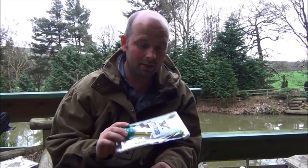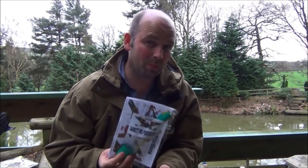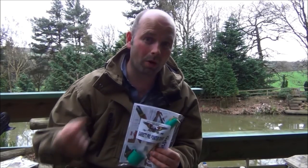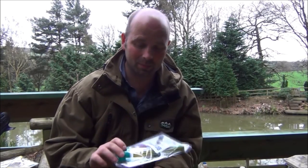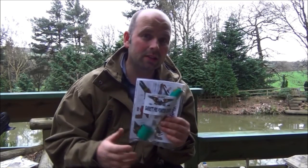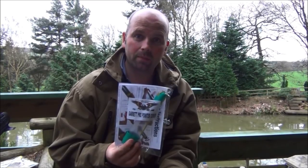It's an excellent idea. Because as everybody who uses a pointer knows, they can get very mucky and they can get water inside them, which absolutely knackers them. This should prevent that from happening. So I'm looking forward to putting one of these onto my pointer. That's about it, short and sweet.